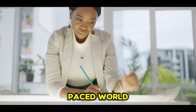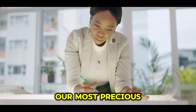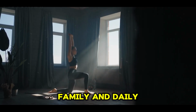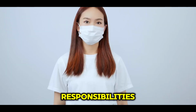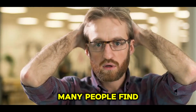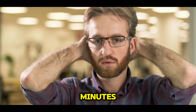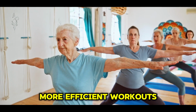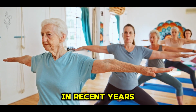In today's fast-paced world, time is often our most precious commodity. With the demands of work, family, and daily responsibilities, finding time for a long workout can feel nearly impossible. Many people find it difficult to carve out 30 minutes to an hour a day to exercise, which is why shorter, more efficient workouts have gained popularity in recent years.